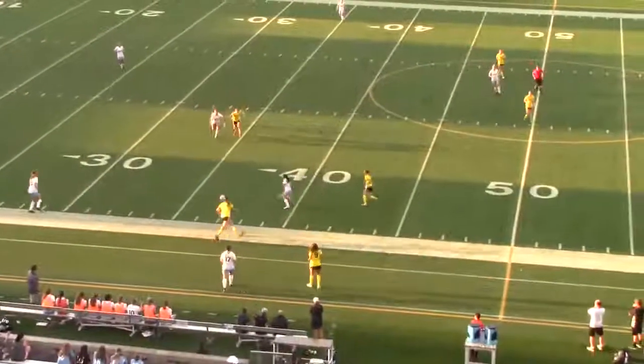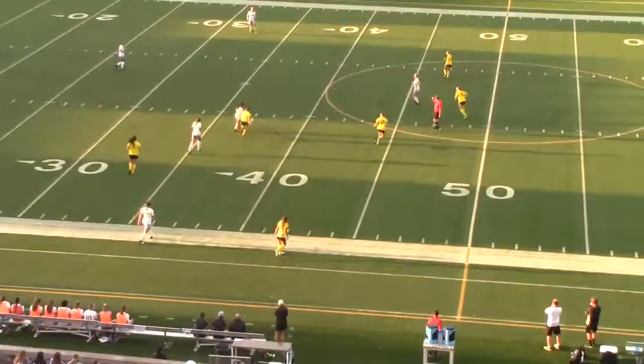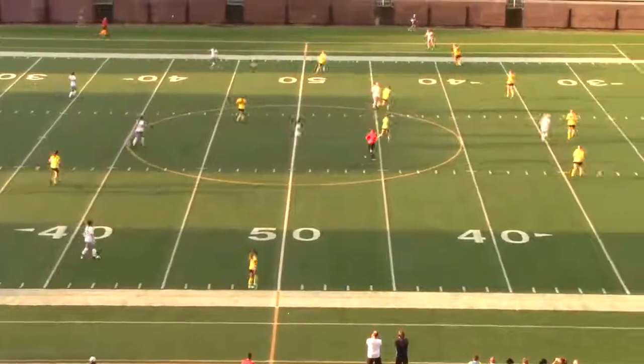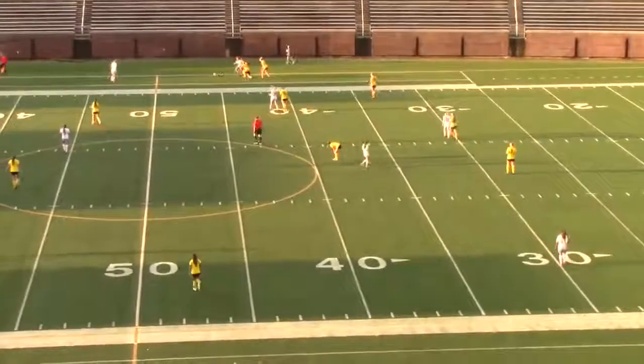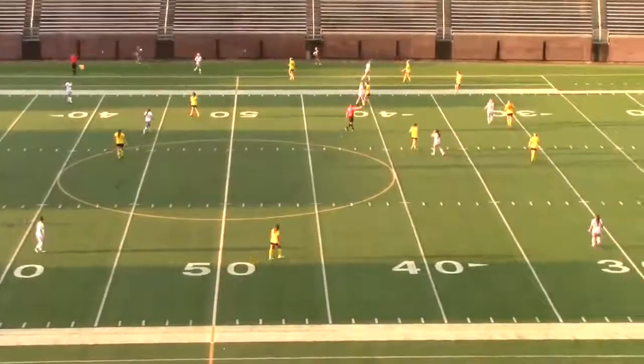Pushes it upfield to Shaughnessy. Rosales comes away with it, pushes it across the far sideline. Chattanooga reversing field. And that'll be a throw-in for Chattanooga.